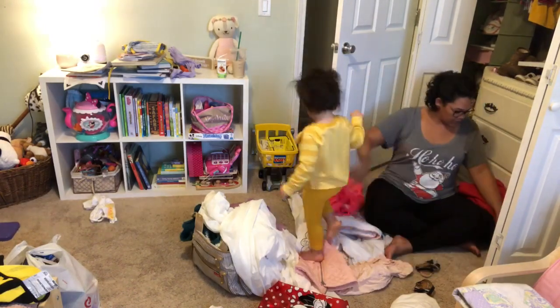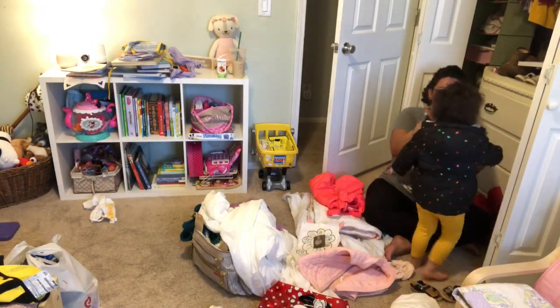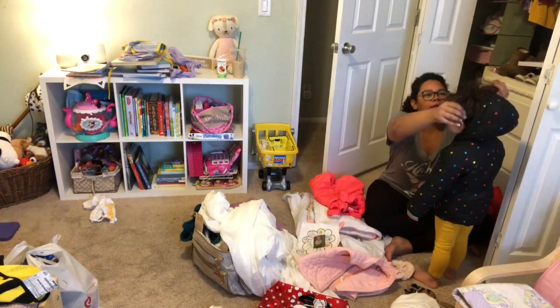And then we're just going to continue to go through some of the clothes and try on some items to see if they still fit. Those coats are actually too small, so I'm going to be donating those, and hopefully another little kiddo can get great use out of them this winter or maybe next winter.